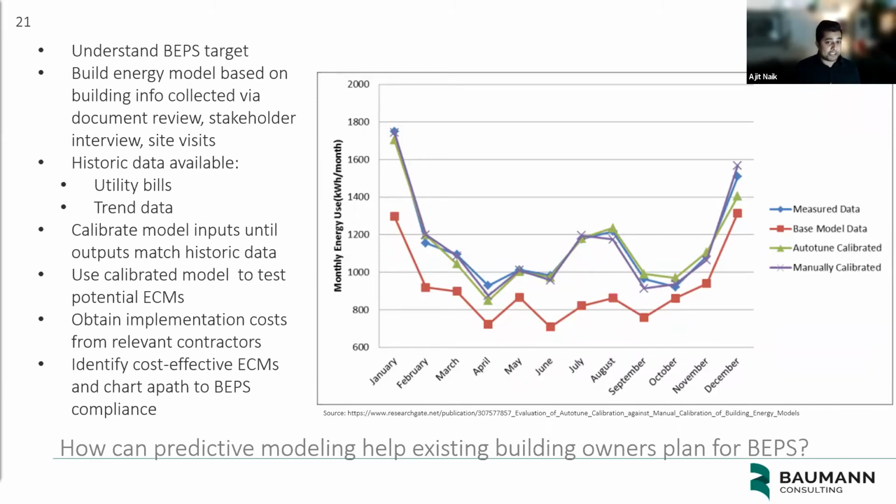Existing buildings have historic data available, usually always in the form of utility bills, and sometimes in the form of trend data from building management systems, smart meters, or other sources. What this allows existing buildings to do is calibrate the energy model inputs until the outputs match the historical data. What we're looking at on the right here is an example of that. This measured data for a building, its monthly energy use, is shown by this diamond. Initially, an energy model, after being built to the best of its capability, showed this square line. There's quite a difference between the measured data and the model data. But after observing these differences and calibrating and tweaking the model inputs, the modeler here was able to achieve a very good match between the model data and the measured data.